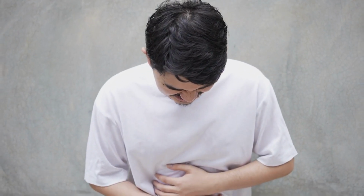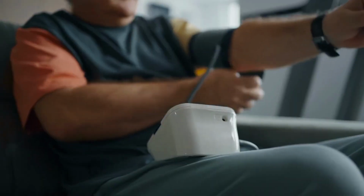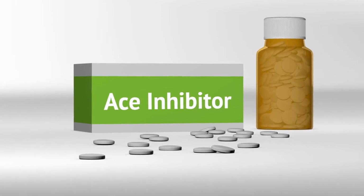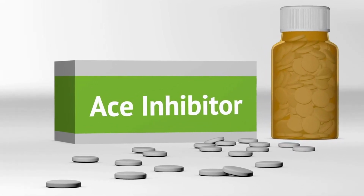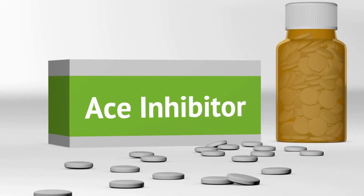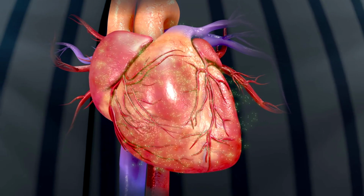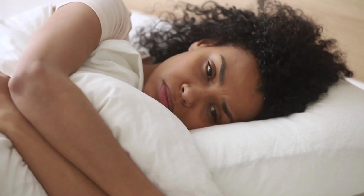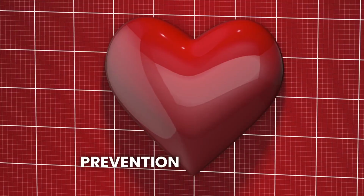Aspirin. Reduces blood clotting but can cause gastrointestinal bleeding and ulcers. ACE inhibitors. Lower blood pressure but can cause cough and elevated blood potassium levels, which can lead to heart problems and kidney dysfunction. Beta blockers. Reduce heart rate and blood pressure but can cause fatigue, cold hands, and depression.